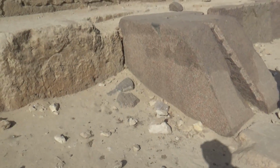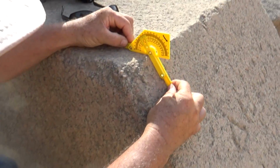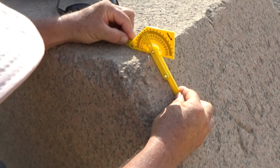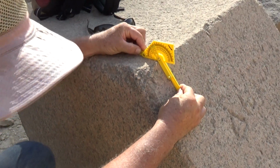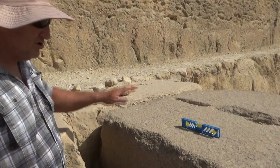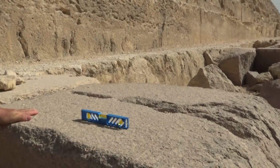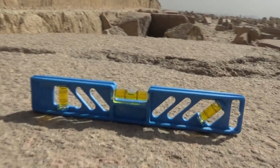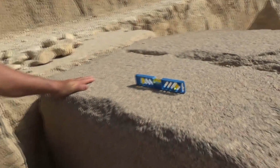Is it? Yeah. I'm checking the angle on this stone, and it's 55 degrees. And I was told that the angles are supposed to be around 52 to 51 degrees, depending on what pyramid. So this is one of the original facade pieces out of granite, which is one of the hardest stones on earth to work with. And they truly did get them level.